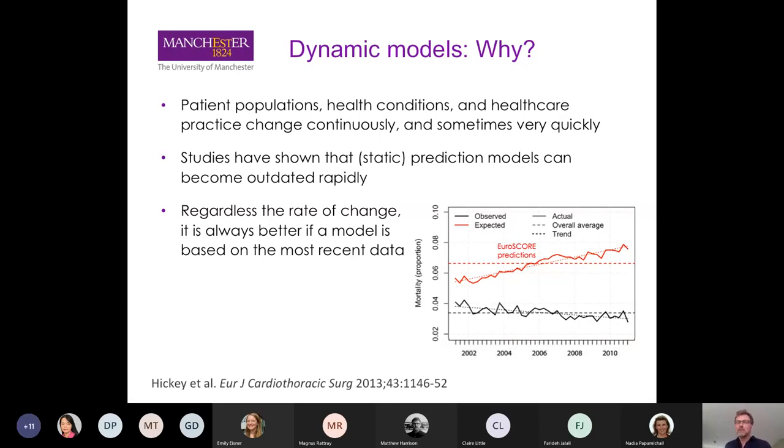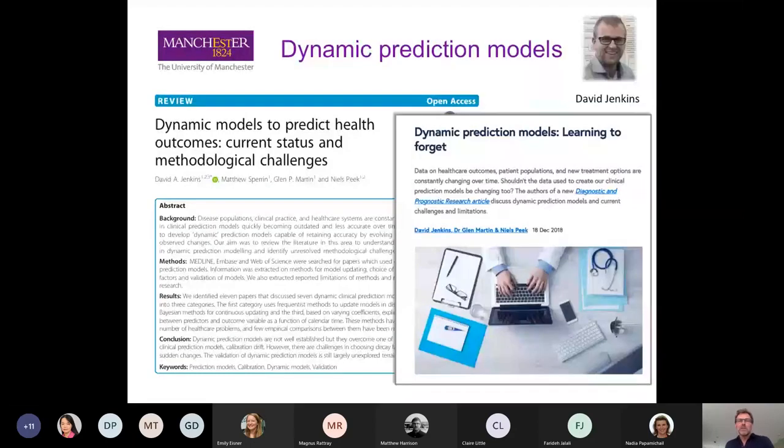And I think this is happening for a lot of these models. So looking at these data, it's probably better to move on to a different type of model that changes over time, which is always going to be better. That's what we call a dynamic prediction model. And Dave Jenkins, who's a PhD student in my team, works on this topic. He's published a couple of papers on the topic.